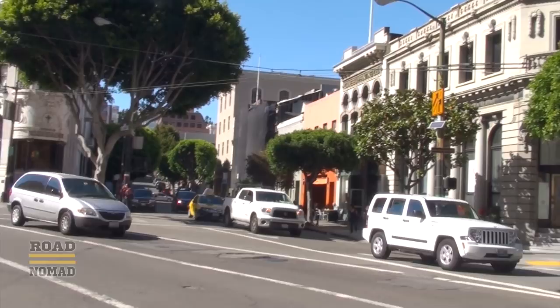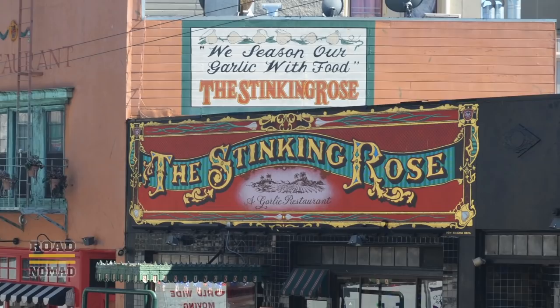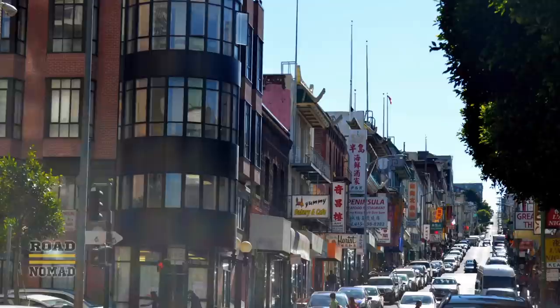There is this restaurant called the Stinking Rose, where everything is cooked with garlic, even the dessert. Talk about bad breath. And that's it. We take the bus to the hotel and literally collapse. Sometimes you need a break from your vacation, and that's exactly what we did.